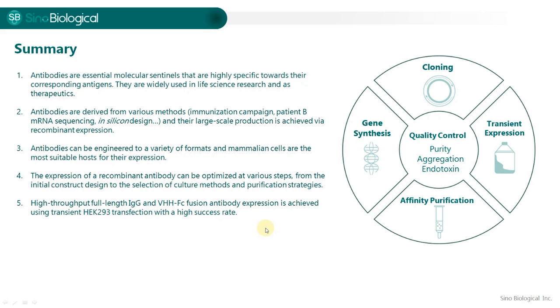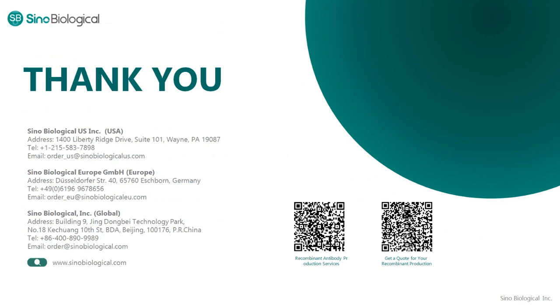And of course, this high-throughput platform is quite powerful, and it enables the production of both full-length as well as VHH fusion formats of antibodies. And we hope to use this platform more and more in the future to help clients create their antibody libraries.